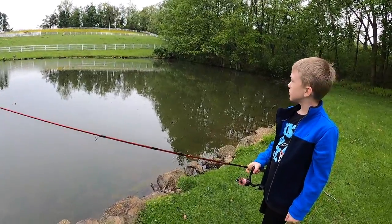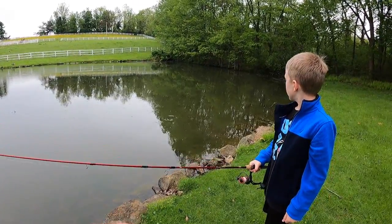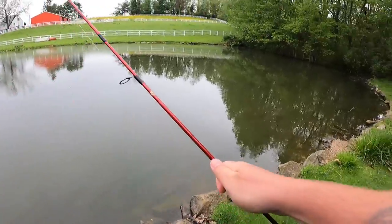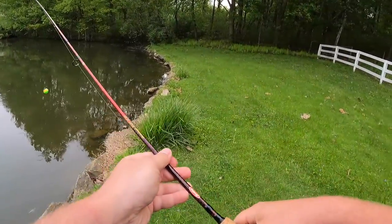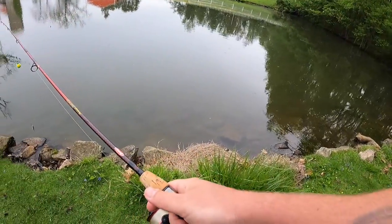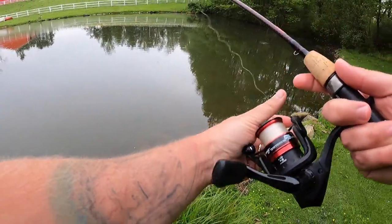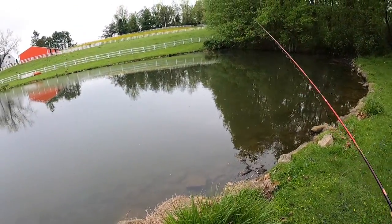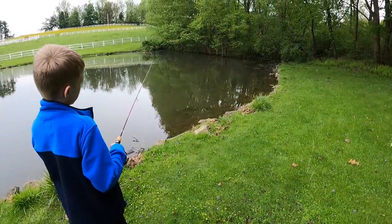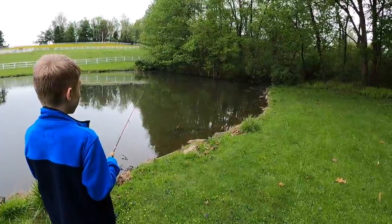Wanna go to that back corner? Sure, because there's more bass down there because there's shade. This is not like trees. Well, there is, but there's not, you know, trees that you can really get stuck on the side.